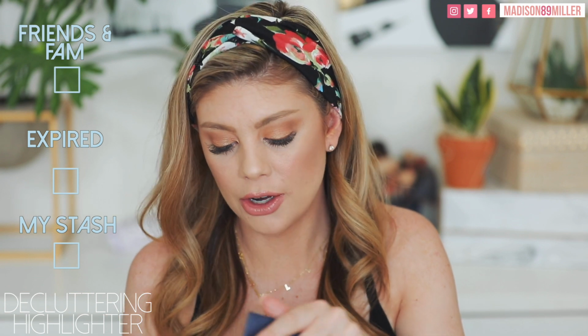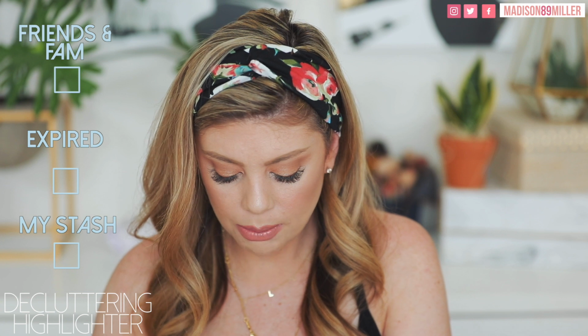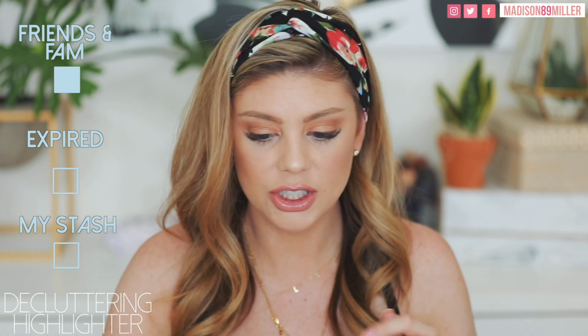Okay, so I have a Beautycounter one right here, and I honestly don't really use this one. It feels good. It's a pretty shade, but I think I'm going to go ahead and give it to family and friends just because I don't really reach for this one very much.